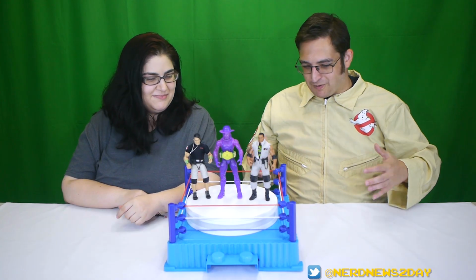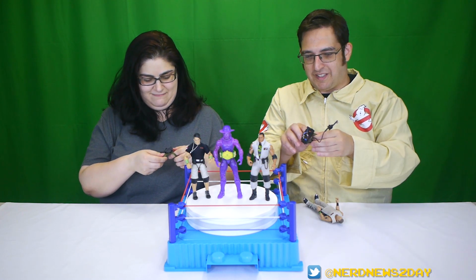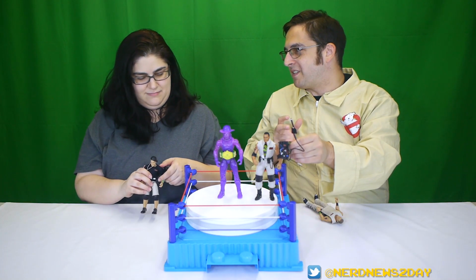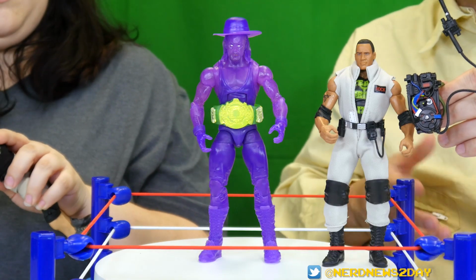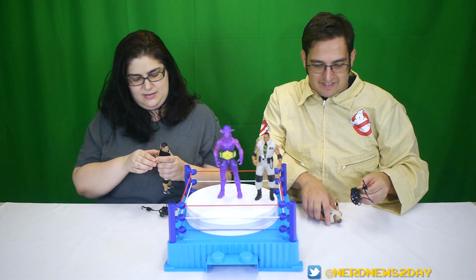So let's go ahead and I guess put the proton packs on our guys here. Okay. See how that fits. So here's my big pet peeve with the pack. These proton packs, you notice they're pretty small compared to the wrestlers, and that's because they are straight up recycled from the Mattel Ghostbusters figures, and those figures were about 5 inches tall. WWE Elite figures and all the figures in their line are 6 inches and up. So this pack is going to look really tiny on all these guys. I can tell that immediately.